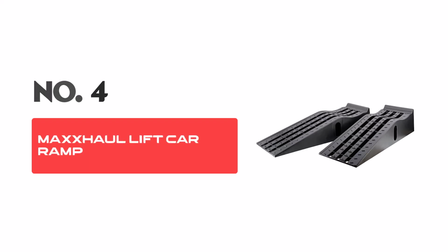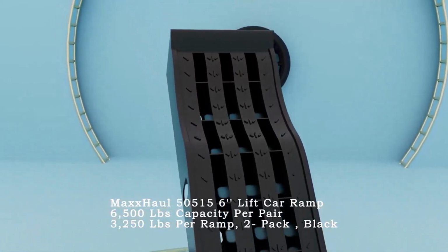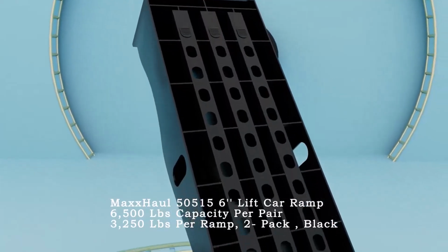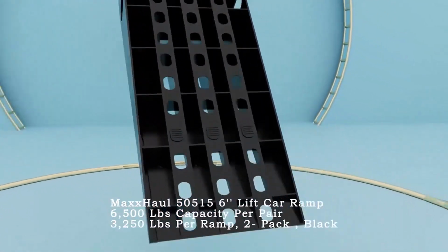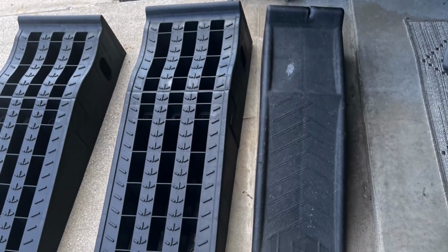Number 4. MaxxHaul Lift Car Ramp. The MaxxHaul 6-inch lift car ramp is a reliable choice for safely raising vehicles during routine maintenance or repairs. This ramp set has a capacity of 6,500 pounds per pair, with each individual ramp supporting up to 3,250 pounds. It is suitable for a variety of vehicles, including sedans, small trucks, and SUVs.